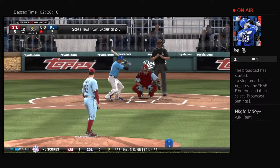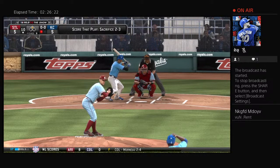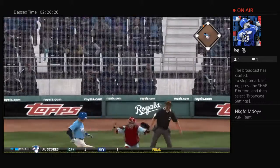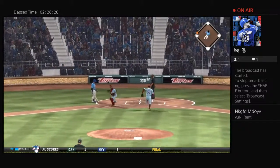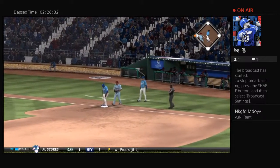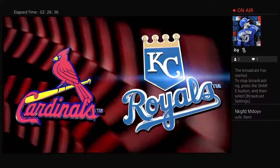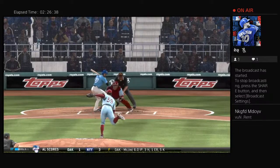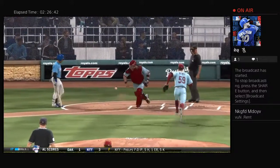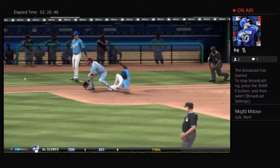Norichika Aoki will dig in, needing to find a way to get that go-ahead run in from second base. And this is right past Molina and back to the screen. And he'll get there at third, and now the winning run's only 90 feet away with just one out. He gives him a free 90 feet there with one away. Now, all of a sudden, you open up a wealth of chances of making a productive out and still getting that guy home.